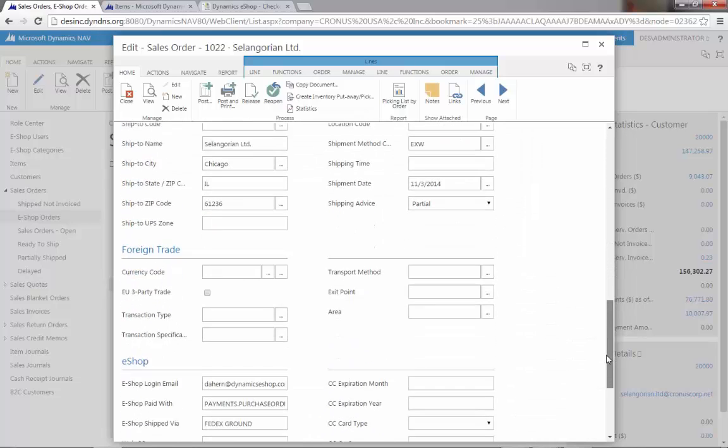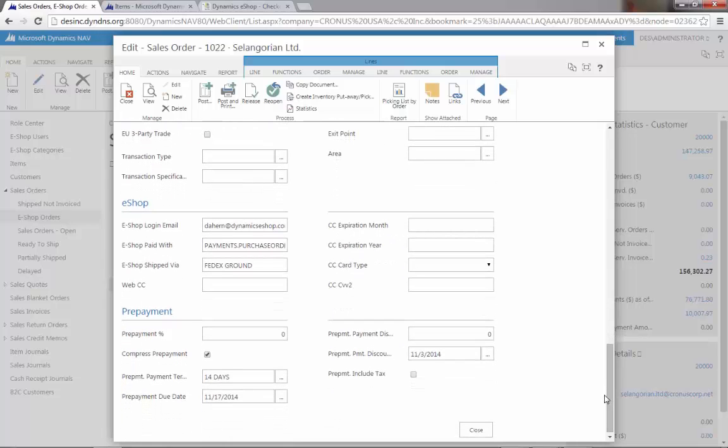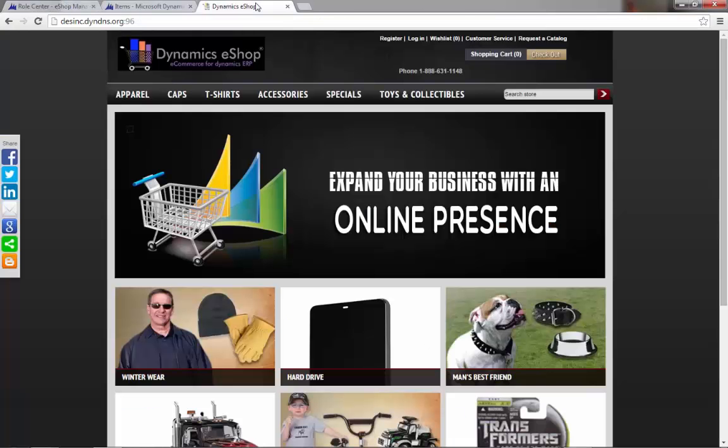So we've now completed the B2B scenario, illustrating customer-specific pricing and the full checkout process. Now we'd like to walk through a B2C transaction. In this scenario, we'll show how any retail customer can create an account and place an order on the fly. We'll demonstrate how this information is instantly available in NAV. So to start, we'll take a look at our Role Center. Here we see the B2C customer queue at 6 and the eShop order queue at 9.